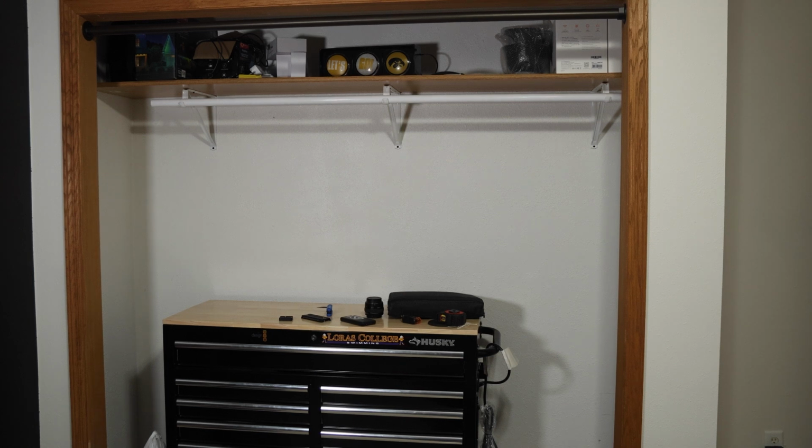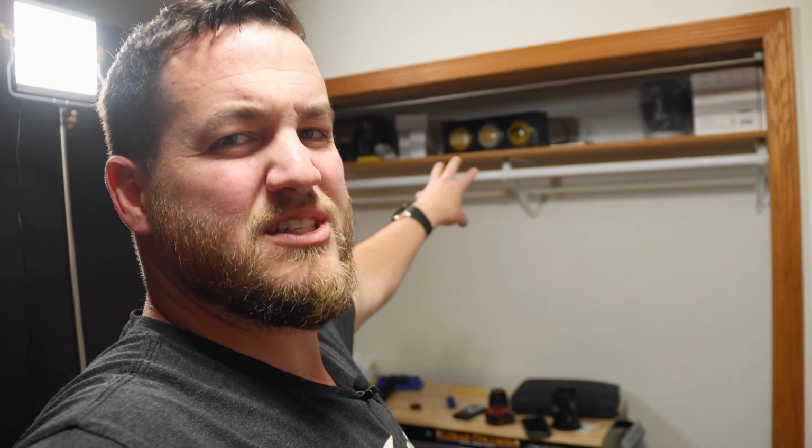I think I'm gonna turn this into my charging station. So the Husky drawer is gonna stay in there because it fits in there perfectly. And then I'm going to probably take out those shelves, switch it out for something else. I might do a dedicated video for the closet build out. I think that would be fun.